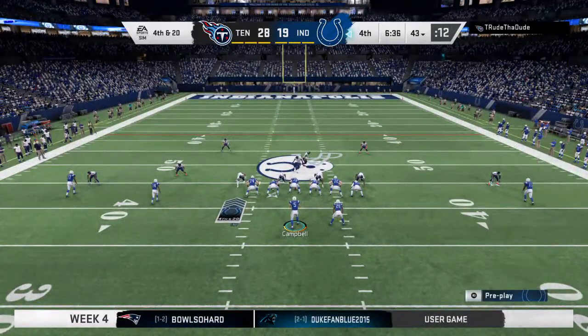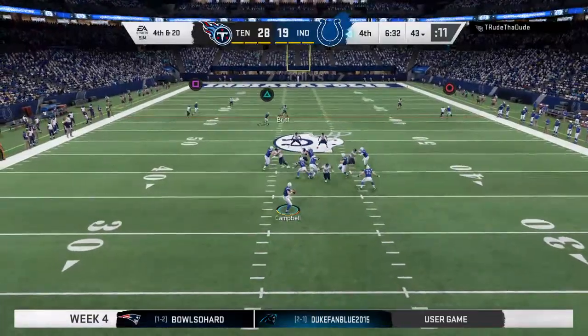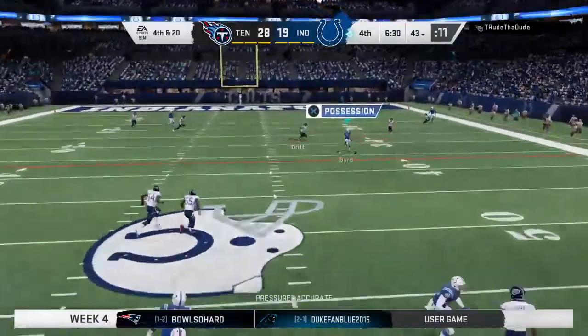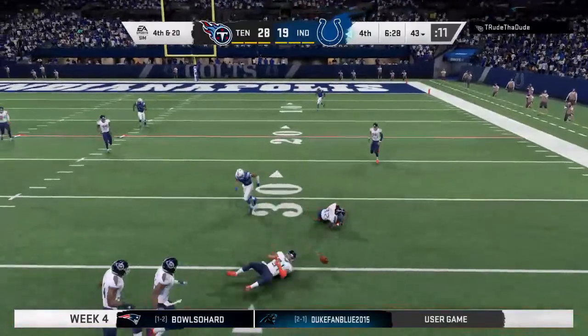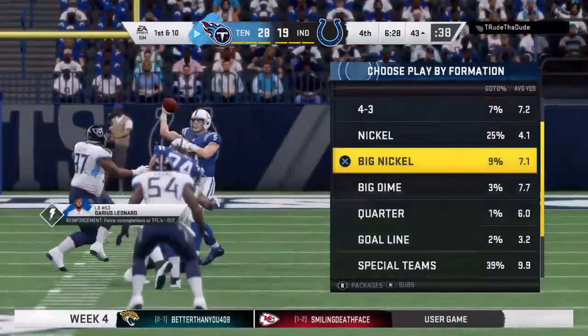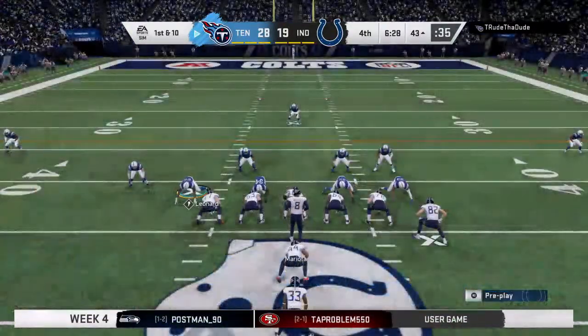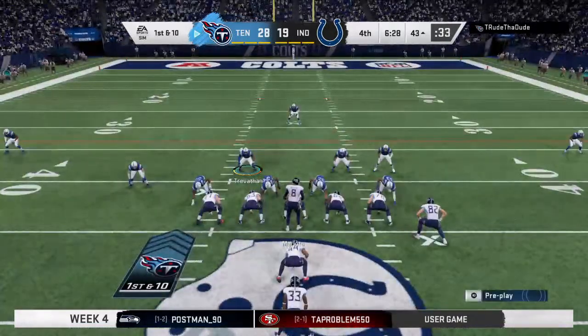We got to get to the ball, team. We got to get to the ball. Here's Campbell throwing on 4th down. And no, it's incomplete. The Colts unable to convert here on 4th down. And the Titans, they've got the football back, and they've got it in great field position.